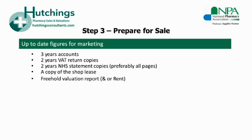Another important point to check at this stage is the legal ownership of the NHS contract. If you are selling the shares in your company, the contract needs to be held by the target company rather than you as an individual. We had one case recently where the seller thought it was in the company name, but unfortunately it turned out not to be, and completion was delayed several months while the NHS processed the transfer of ownership, eventually allowing the deal to finally complete.